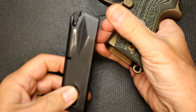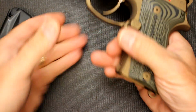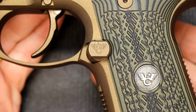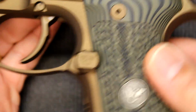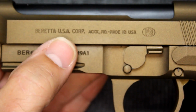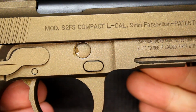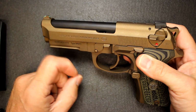The magazines on the Beretta are already tapered pretty well, so this makes it very easy to load and unload. It has an oversized magazine release, and there are different options that you can pick, but I wanted the Wilson logo on here. If I'm going to get a Wilson custom job done on a pistol, I want there to be logos everywhere, and right here on the slide as well. It does retain the Beretta logos, which I wanted, and Type M9A1 because of the rail, and on this side the 92FS Compact L 9mm. Now, even though the barrel is still black, it has also been tough coated.